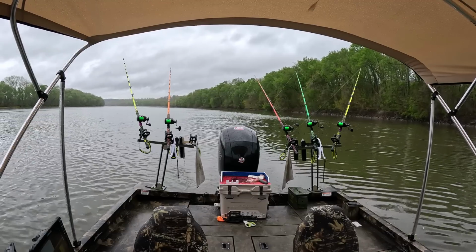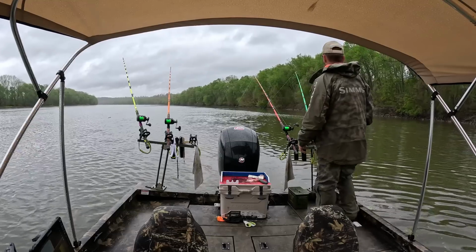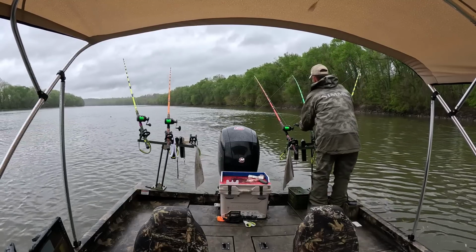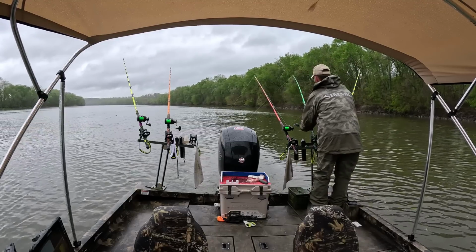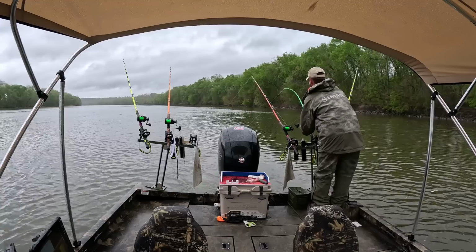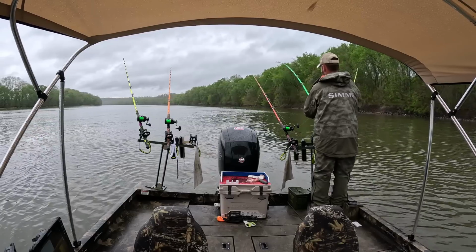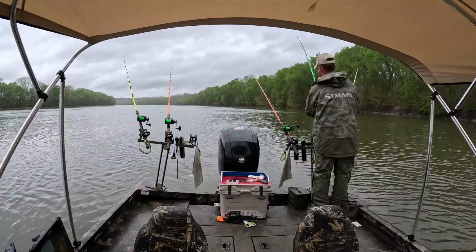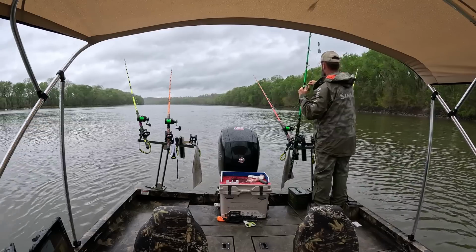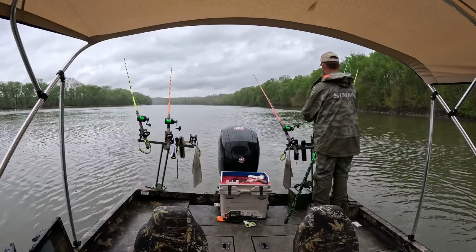I don't know if we've got a fish playing with that one. It sure looks like it though. Looks like an old flathead down there playing with that one. He's swimming with it, whatever you're doing. Or was it a stick? No, it was a fish. Interesting. Yeah, it was definitely a fish.